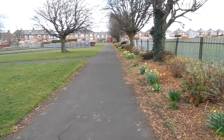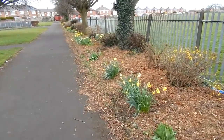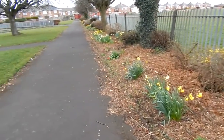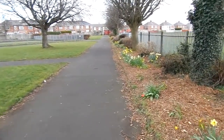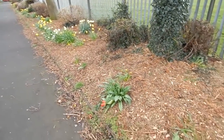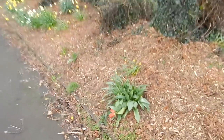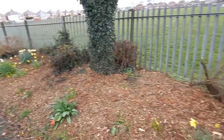Morning folks, I'm just on the way to the allotment and I thought I'd make a little bit of a different start to the video today. I walk through this park nearly every time I go to the allotment, and look at all the flowers. There's even some tulips coming up there. Now here's the thing why I wanted to film.